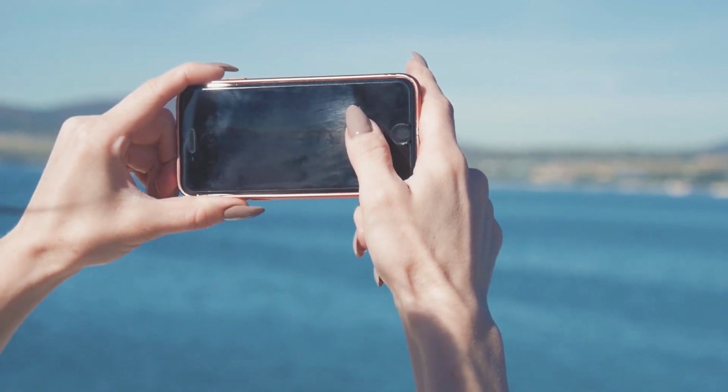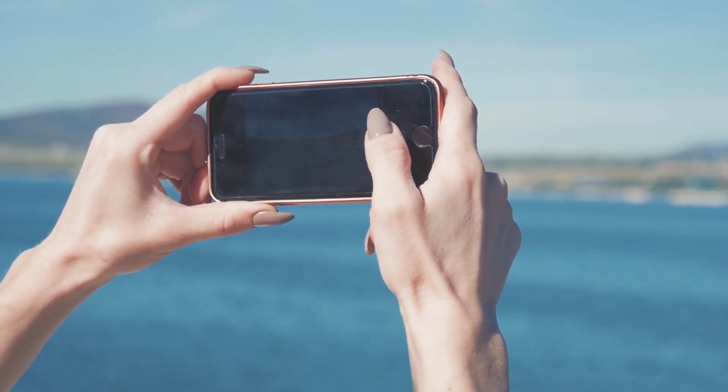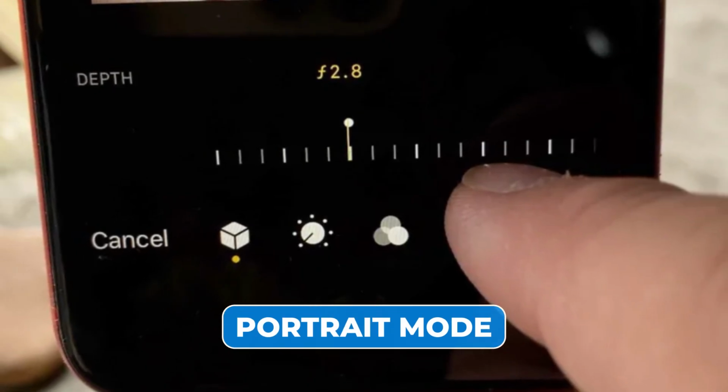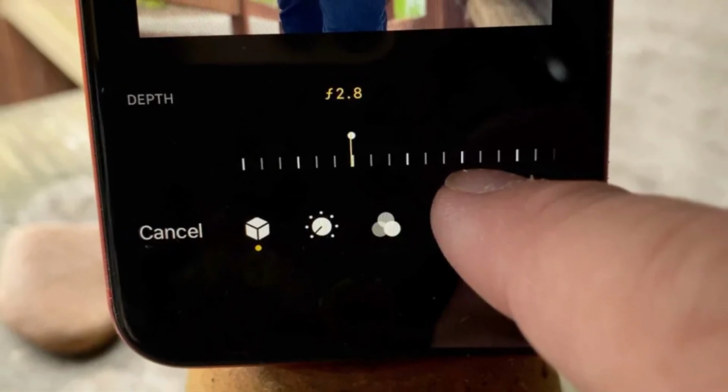For those Instagram panoramas, use your phone's panorama mode or take multiple shots and stitch them together later. Portrait mode works brilliantly for those dramatic standing in Middle-earth shots where you're the tiny human against massive mountains.